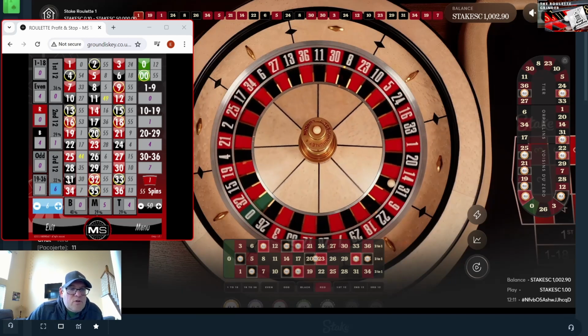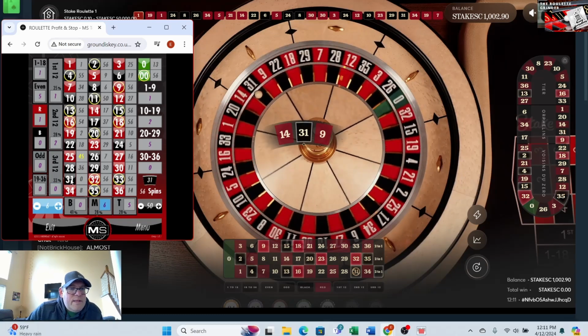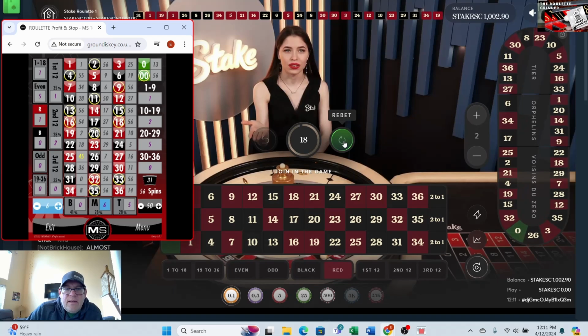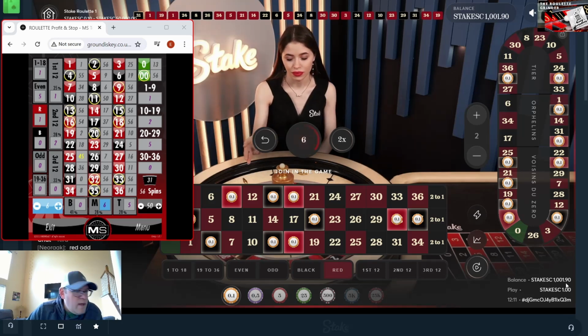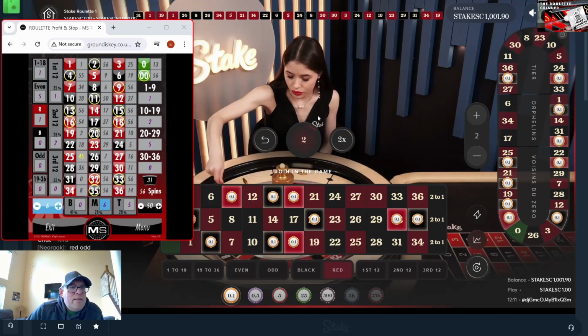There's the 31. So we'll track the 31. Hasn't hit. I believe another number might have been added that hasn't hit. Wasn't paying attention. So we would slide this to the 20 here. So now we have our dollar bet on those numbers. And again, we're trying to make a profit. Again, we started at 1,005. We are down to 1,001 because of some botches and things like that. So let's give that a shot.